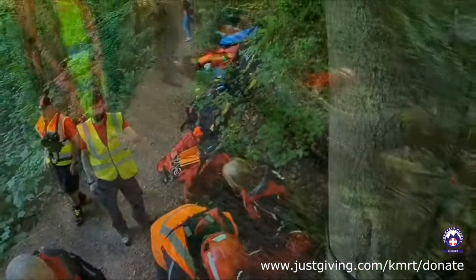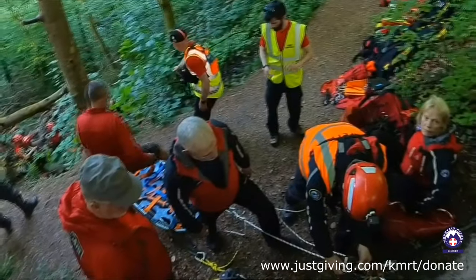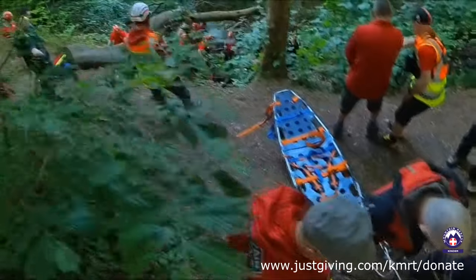An ambulance crew had attended the scene. They were treating him, but they were struggling to get him out of there, so they gave us a call and said, could we help? Could we bring our rope kit and see if we could get him out?